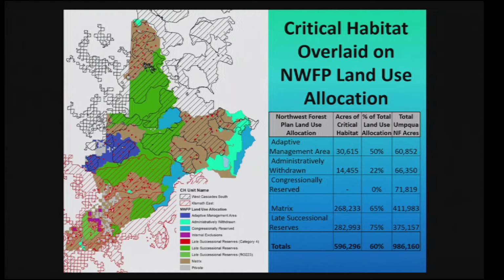And interestingly enough, you know, based upon the modeling that occurred, not all of our late successional reserve is critical habitat. You know, there's about 25% of our LSR that falls outside of critical habitat boundaries.